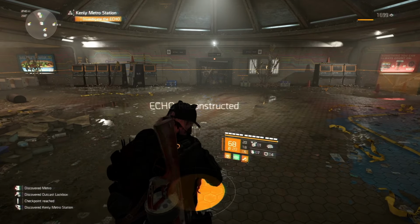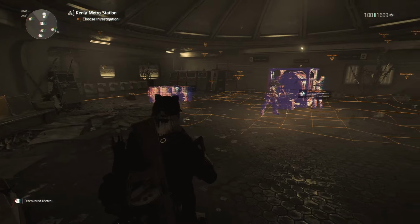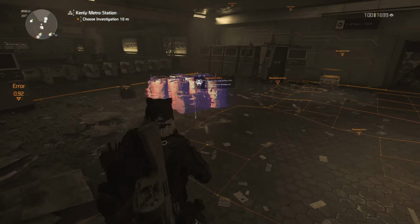So here's the reconstructed echo. And as you can see, there's three again, just the same as the library. You've got one over to the left, the center, and to the right. And just like before, we'll start on the left with the deployed IEDs.